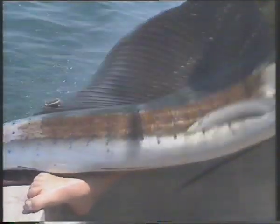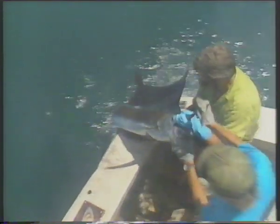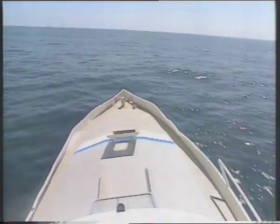It's absolutely exquisite. Shall we put it back straight away? Yeah, let's do that before he... Okay, let's put him straight back in. Okay, I've got him. Got him?